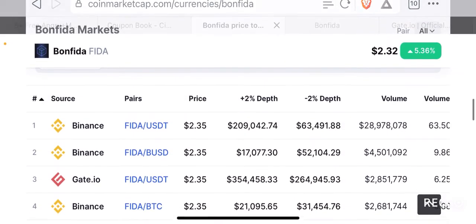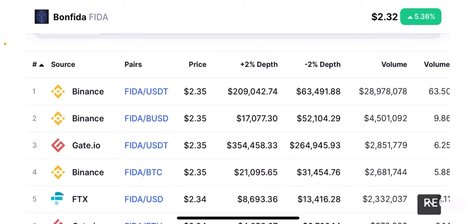But since you can get this token from Binance, Gateio, and FTX, I wouldn't really go below this list, because I think this is still a good list where you can get the FIDA token for very low trading fees and for very low withdrawal fees and for good liquidity, right?